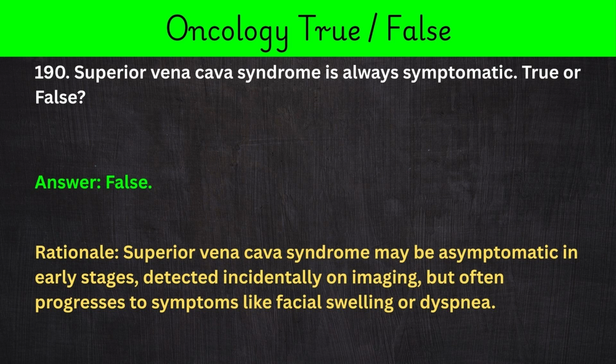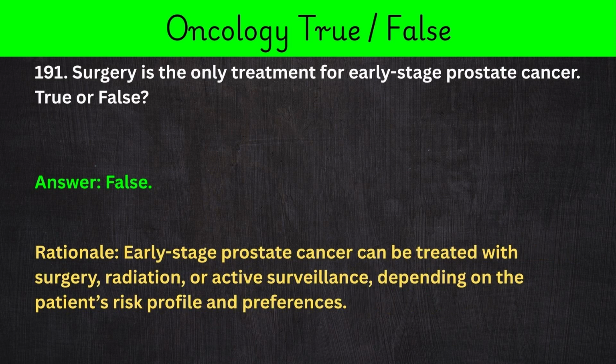Rationale: superior vena cava syndrome may be asymptomatic in early stages, detected incidentally on imaging, but often progresses to symptoms like facial swelling or dyspnea. 191. Surgery is the only treatment for early-stage prostate cancer. True or false? Answer: false.